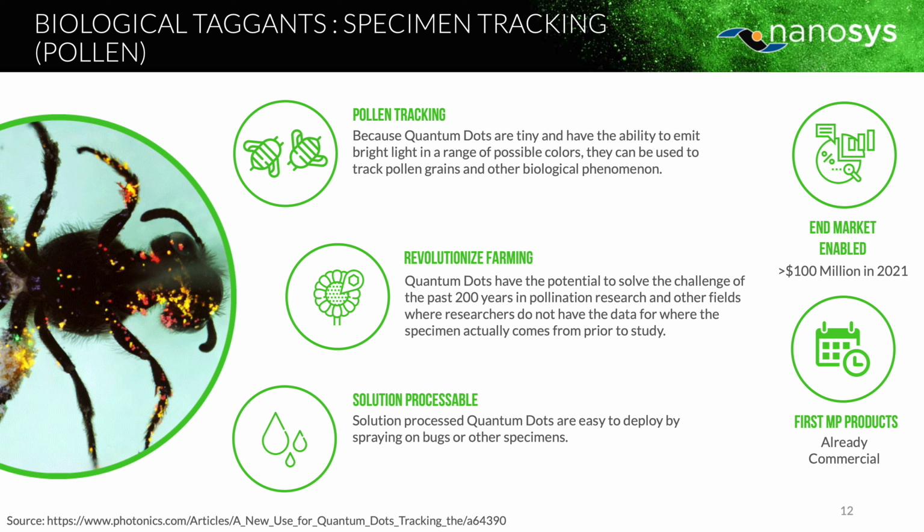And while this technology has been in use for a while in in vitro applications, the development of heavy metal-free quantum dots really opens up a tremendous number of new applications for this in actual in vivo types of applications because of the reduction in toxicity.